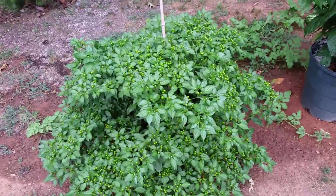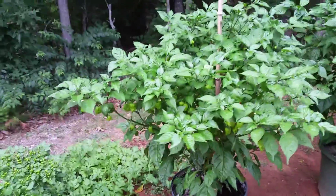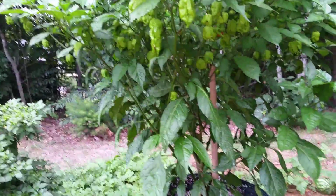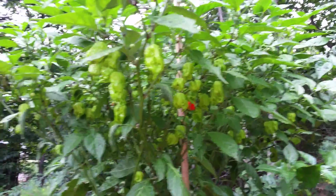It's kind of threatening rain here. I hope it does, but not too confident. That's why I went ahead and watered these guys. You might notice they're a little wet. This is 7-pot Primo. And yeah, that's a lot of pods.